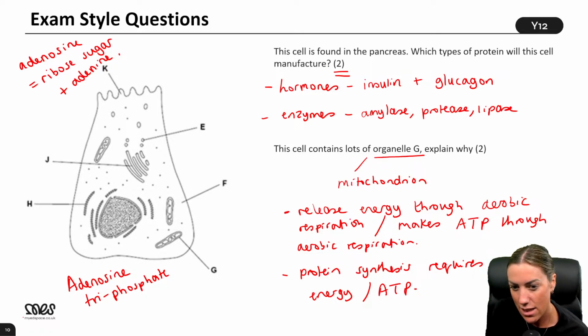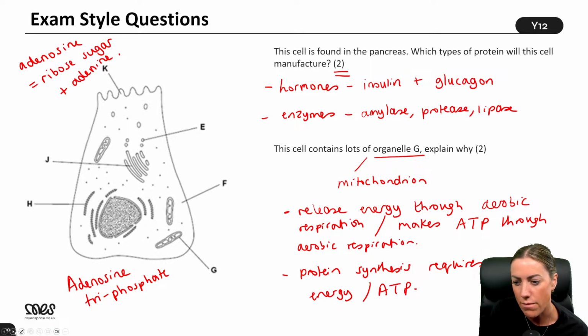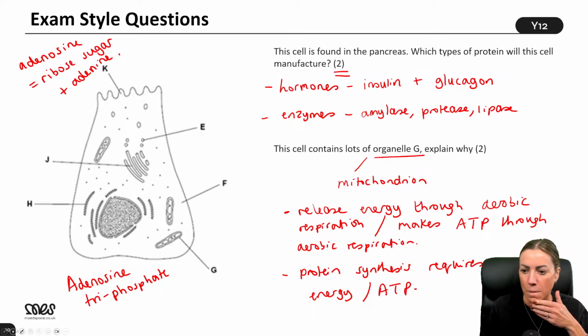Isn't adenosine what is used to stop your heart? Not that I know of. I don't know what you're thinking about there. Not sure what you're thinking about there.